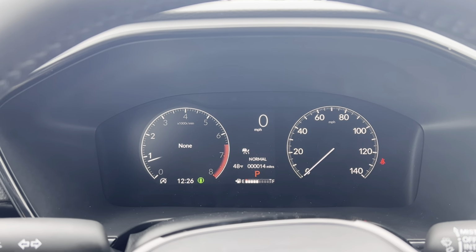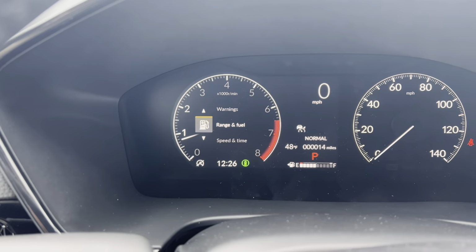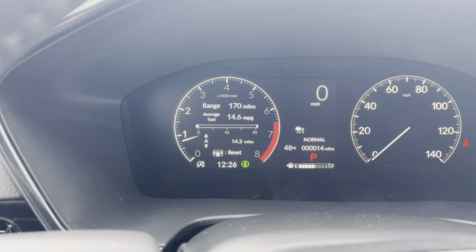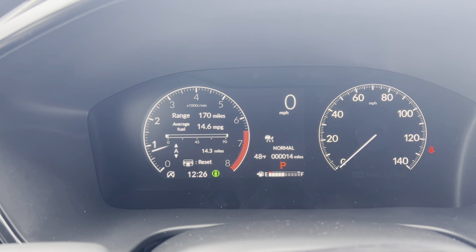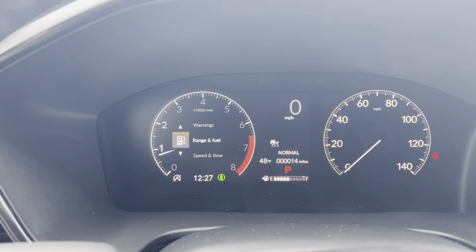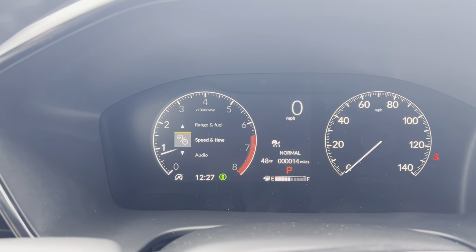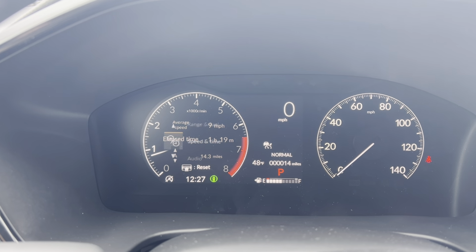Warnings, like in this case, there's none. And then you have your range and fuel. Right now, this one is almost to half a tank, so you have 170 miles of gas. Your average fuel level, A and B, you can see that from there. Speed and time, just to keep track of your speed, your average speed and your time.